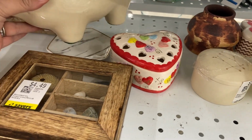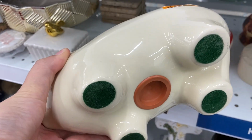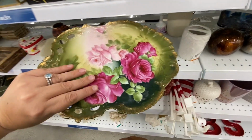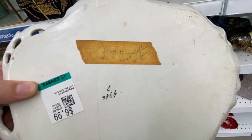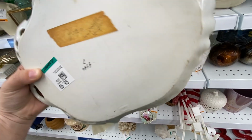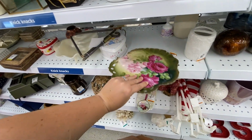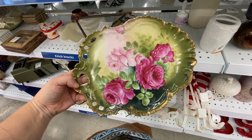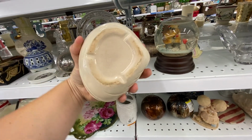I thought this was pretty funny for anybody that has a sense of humor. It's a piggy bank from the Long Beach Police Department. You know, police, pigs, haha. This painted tray is something that I looked at for a while. It has this provenance on the bottom, which always kind of gets me. It was very beautifully done, but it's just so far away from the kind of thing that I normally pick up. Now, I did get something else super fancy on this trip, but you haven't seen it yet. And it was too many fancy things for me for one trip, so I passed on it.